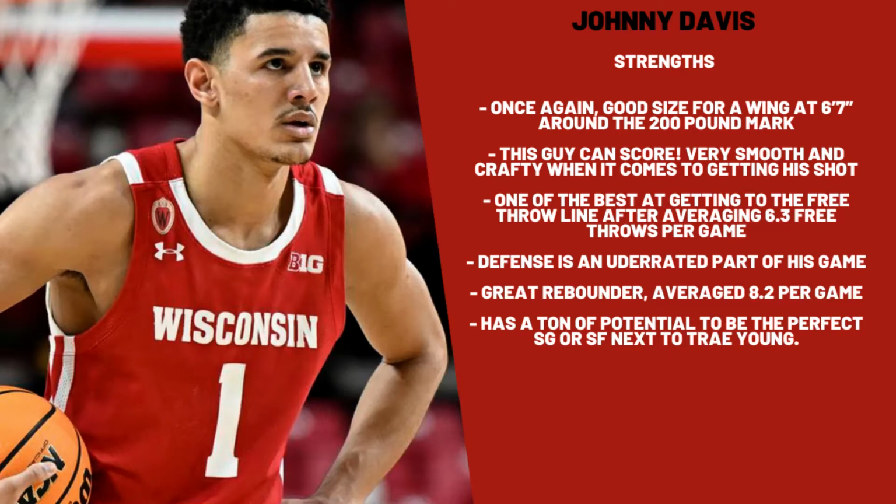He's very smooth and crafty when it comes to scoring, and I think that's a really good trait to have when you're going to the NBA. When you can get to your shots, I think that's one of the most important things on offense in the NBA today. He's also one of the best at getting to the free throw line. He averaged 6.3 free throws a game, and it put him fifth in the Big Ten this year.